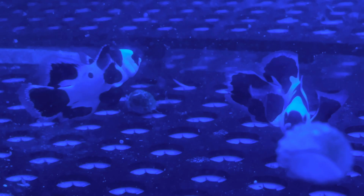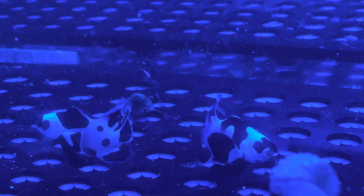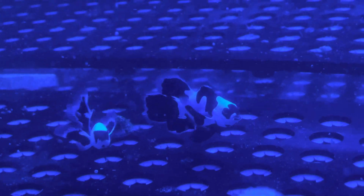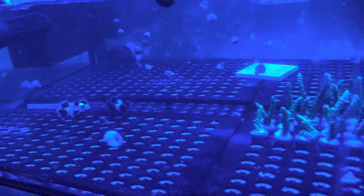Anyway, we've got some kind of cool fish in here. This is a hybrid powder blue. And let's see, what are the clowns? Got some long fin storm clowns. Emily wanted these guys so bad, and she actually earned the money and paid for these. But they're pretty cool. Clownfish are her favorite. So they're gonna live here.